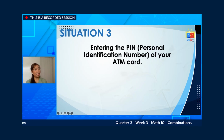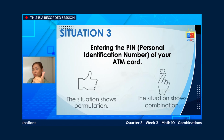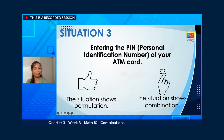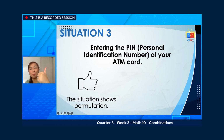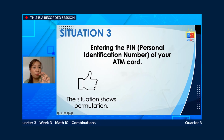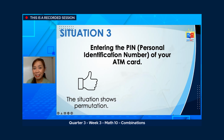How about situation 3? Entering the PIN, personal identification number, of your ATM card. Is it thumbs up, shows permutation, or finger heart, shows combination? The correct answer is good job. The situation shows permutation. You will not be able to open your ATM card if you have wrong PIN, wrong arrangement of your PIN. So far, are you getting 3 points already?